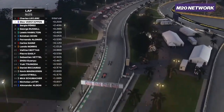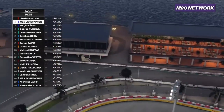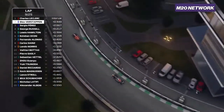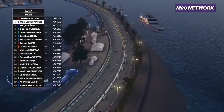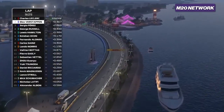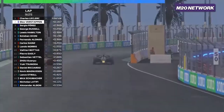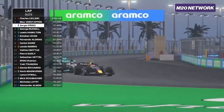Max Verstappen has DRS. Can he make a move down into turn 22? No, he can't. Max Verstappen trying to get by. He cannot through 23. Down to 24. Heading up to turn 25. Max Verstappen with DRS once again. Can he get by the Ferrari of Charles Leclerc as they head up to the penultimate corner? Into the final corner. Max Verstappen down the inside. Can't get by Charles Leclerc.